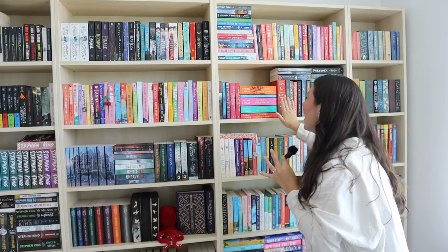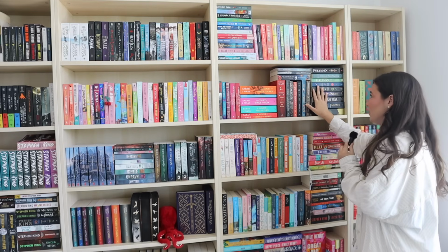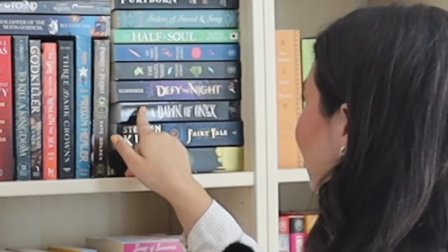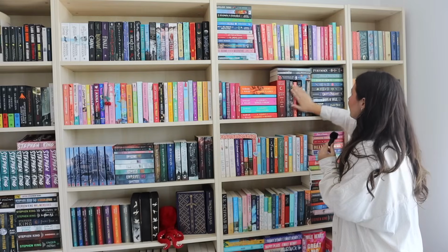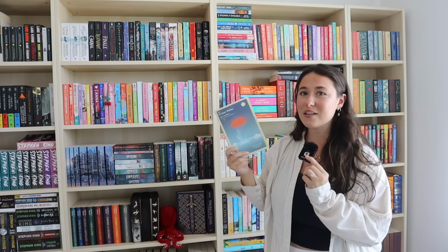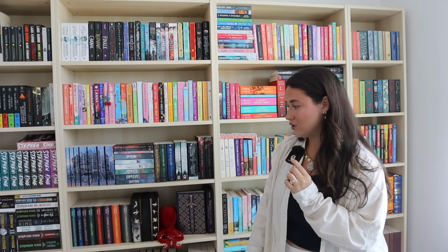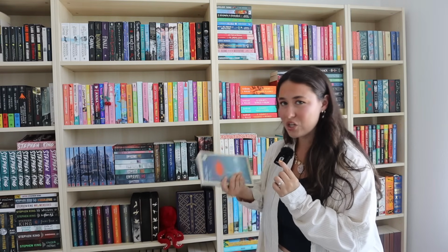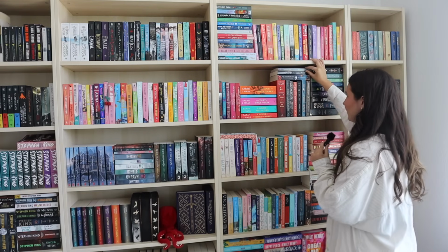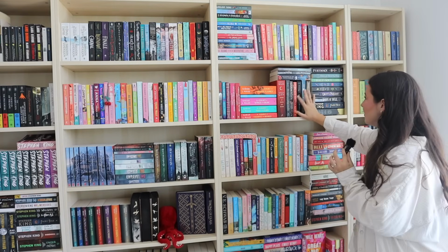I love how colorful ACOTAR is. And then this starts to get a little interesting. So we have fantasy and then literally one sci-fi book, The Kraken Wakes. I should put it with our sci-fi that's down over on Ian's shelves because we share a lot of our books. But for right now, I just put it right there because it fills in the gap a little. I have quite a bit that I have not read over in this section.